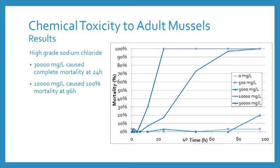And the 10,000 is a concentration they recommend for some fish hatchery use because it doesn't cause any harm to a lot of the fish hatchery fish, but it will cause mortality to the veligers, which I'll get to later.